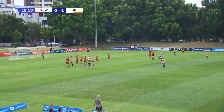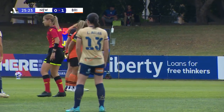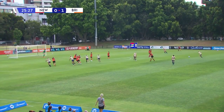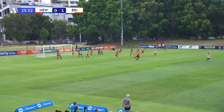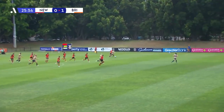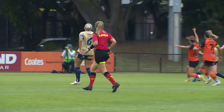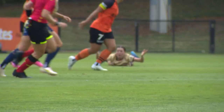So here's the resulting free kick, a bit further out than the last one. Still a good strike. Could cause trouble. It's being shown plenty of respect by a four-player wall. Agnew slides it through the right side. Griffith legged. Penalty shout not given. Isabella Libri had a good view there through a sea of legs. And the Newcastle Jets players perhaps right to ask why.